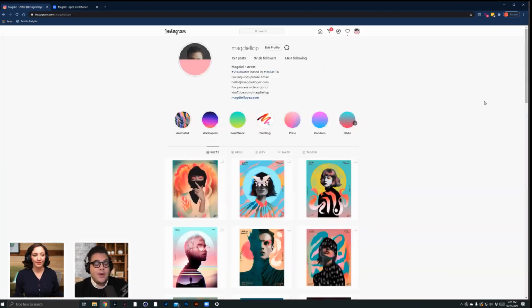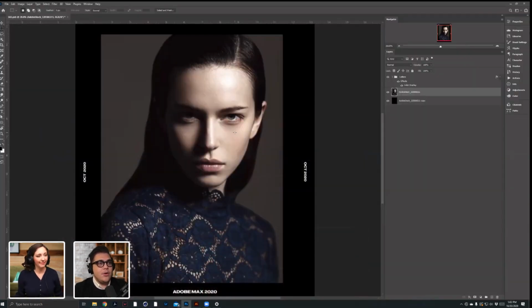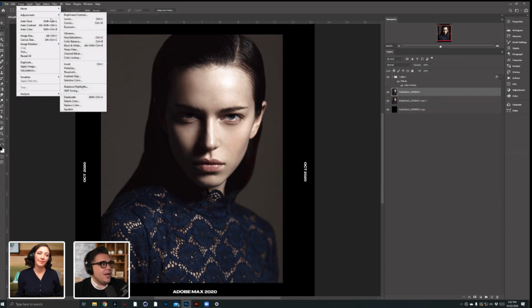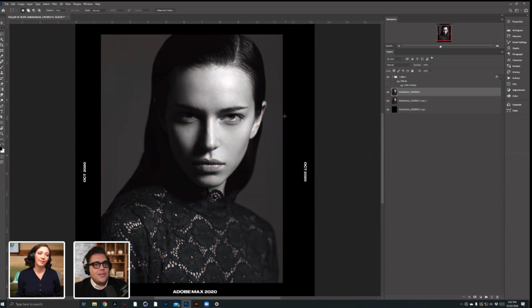And today we're going to be creating something new, using some of the new Photoshop features and also some of the old stuff that has been improved this year. We're going to be working with this photo right here. I already did the work here, but this is an Adobe Stock image. Something really cool that I love about this year's Photoshop is the ability. I'm going to turn it black and white so we can see that feature.